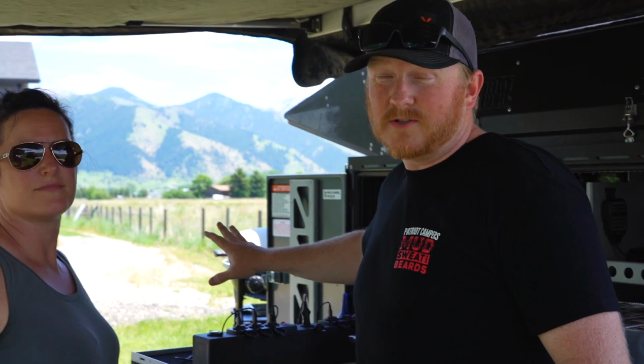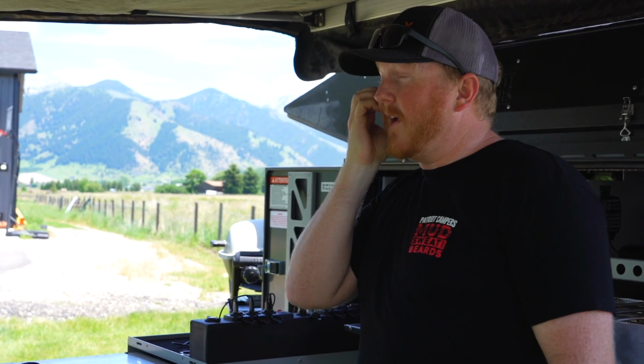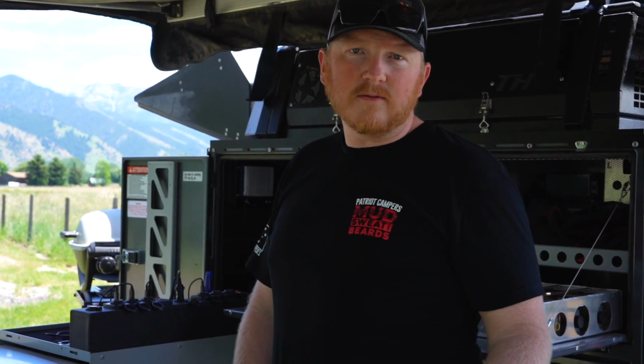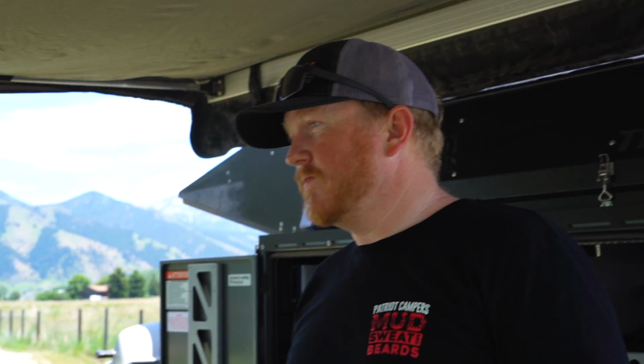You're seeing how versatile this trailer is. And then this will be our main cooking for the family on our trip. Yep. We'll be able to cook some in the camper, but we want to cook outside. We want to be outside. So yeah, did you want to show them the Galley real quick?